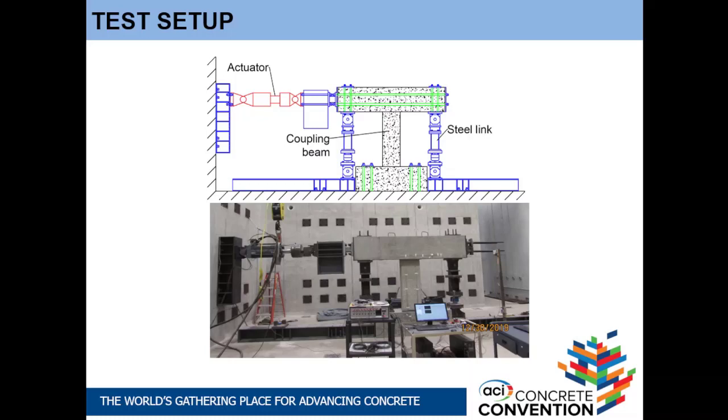We apply lateral displacements at the top, horizontally, back and forth. And drift, that means the relative displacement of the top of the coupling beam versus the bottom. If I talk about drift ratio, that would be the relative displacement divided by the total coupling beam length.